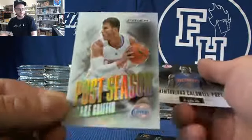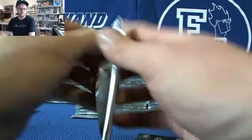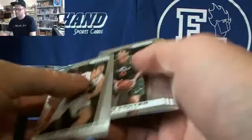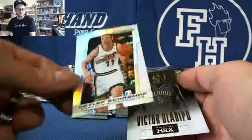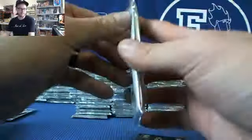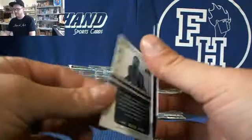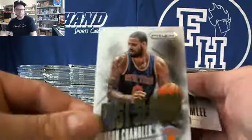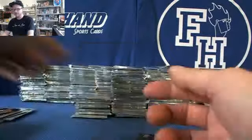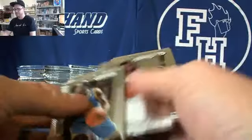Blake Griffin postseason Prizm, Clippers. Oh, Detlef. Sorry, slippery. Detlef Schrempf Prizm, Thunder. Autograph. Nope. Got deked. The white border deked me. Tyson Chandler insert got me. Caught me looking. Poor dog.